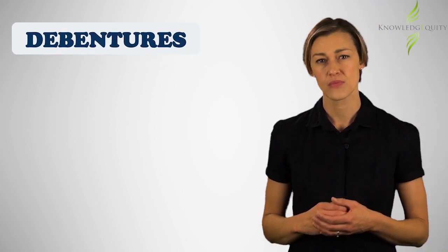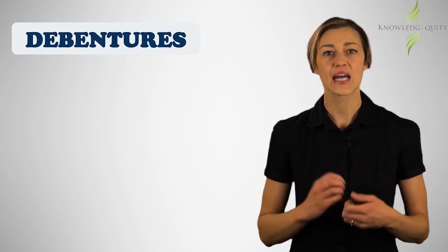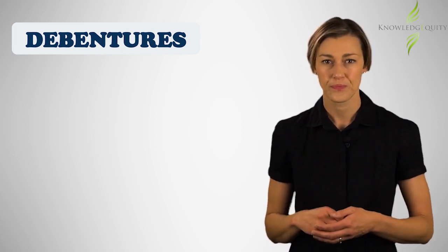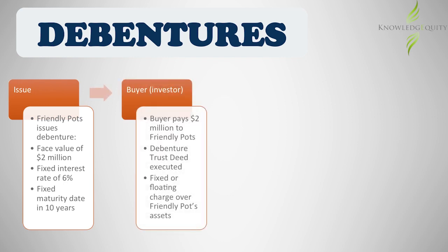Debentures are designed for a more specific purpose than bonds and are a security issued in exchange for a secured loan. So Friendly Pots could issue a debenture with a face value of $2 million, paying a fixed interest rate of 6% per annum, as debentures normally pay a fixed interest rate, and with a fixed maturity date in 10 years. The buyer or investor provides the $2 million in funding to Friendly Pots today.